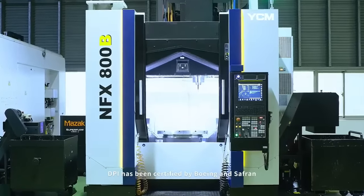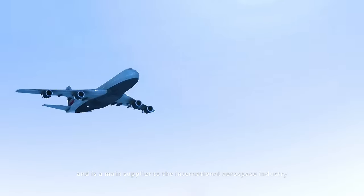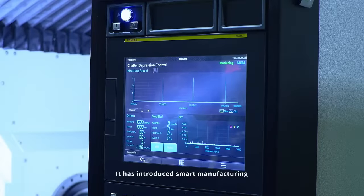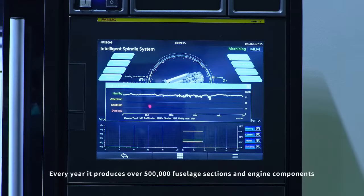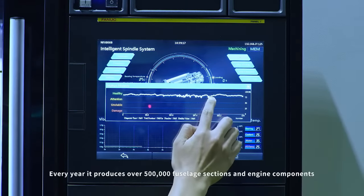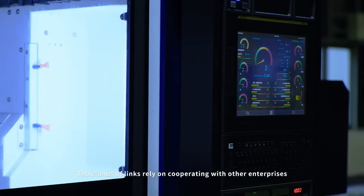DPI has been certified by Boeing and Safran and is a main supplier to the international aerospace industry. It has introduced smart manufacturing every year. It produces over 500,000 fuselage sections and engine components. Thousands of links rely on cooperating with other enterprises.